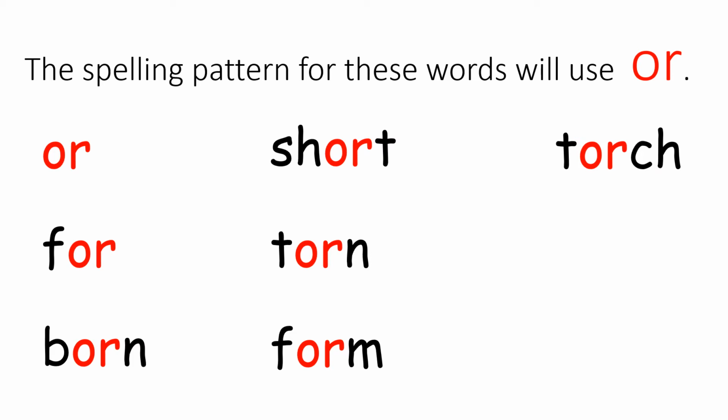How about this one? Torch. I used a torch in the dark cave so I could see. Torch. This one is pork. Pork is a meat that comes from a pig. Pork. And our last O-R word, or, is worn. My shoes are all worn out. Okay, let's go to the next one.